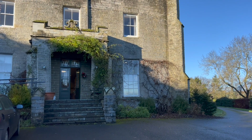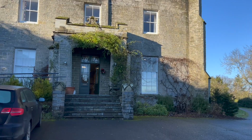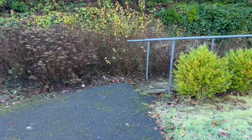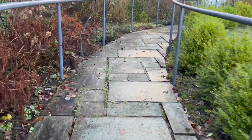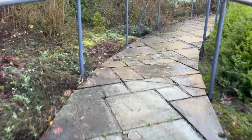Let's begin our building walkthrough from where you'll arrive. There are concrete steps up to the front door, and there's also an accessible ramp with a railing available to the left of the stairs. Let's take that route. I'm just walking to the ramp, and the surface of the ramp is made of flagstones. It's largely even.